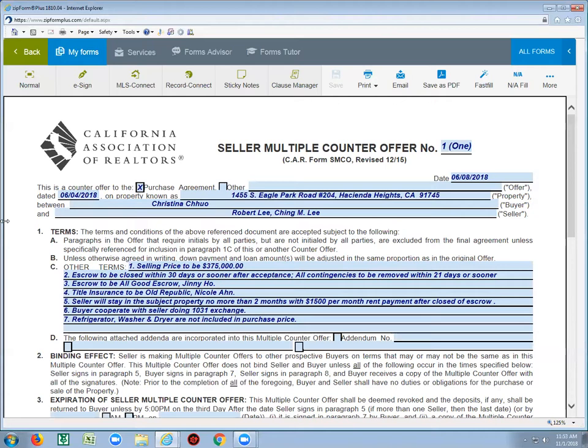Okay, number one, the terms and the conditions of the above referenced document are accepted and subject to the following, especially reference of inclusion of paragraph 1C and this other counter offer. So whatever is stated, you don't need to mention it again, unless otherwise. That's why I hate to see people say, so assets condition. Why did you repeat paragraph 11? Well, because they never read the purchase agreement. They thought when they repeat paragraph 11 and say, so assets condition, can you still get the request for repair? Yes. You cannot stop the buyer's right. Even if you say no repair, no term of completion, can you still submit the request for repair? Yes. That's a buyer's right, consumer right, put it this way.